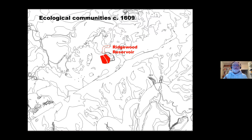And all of these then result in these maps of the different ecosystem types. And I'm really struggling actually to make a map that has all the colors for all the communities, because there are actually so many. So I'm just going to highlight a couple as I talk about the woods in Ridgewood.